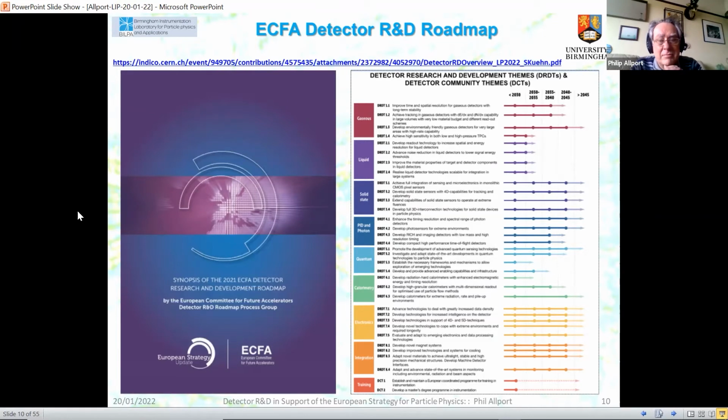And then in other task force areas, like in the liquid detectors, or particularly particle ID or quantum technologies, you see a number of arrows ending on sooner timescales, and this is not indicating that R&D is not anticipated beyond these points, but these are the furthest into the future that we have firm dates for facilities for which these R&D theme areas would be required.